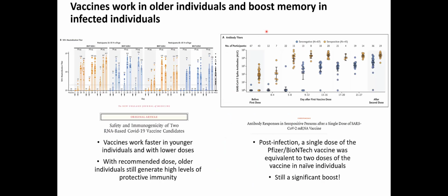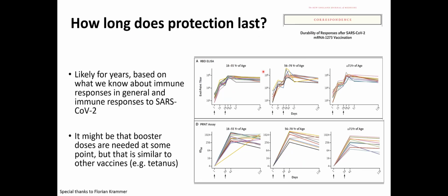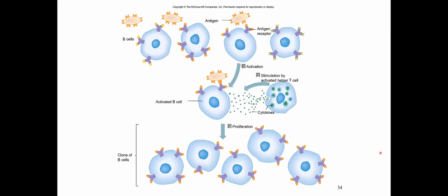So these measures here are actually just measuring the soluble antibody in the blood and measuring that antibody over time. So that's something you can model, and it's something that you can determine the longevity of the immune response. You can also measure the cells that are making those antibodies.